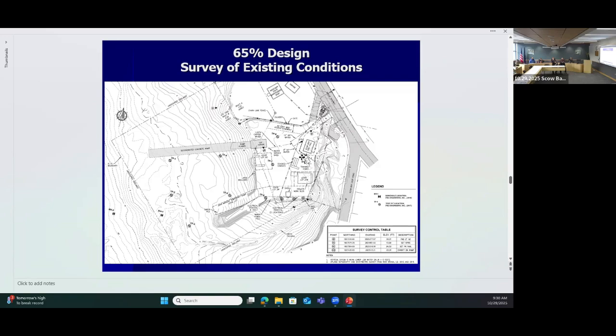Here's the firehouse. Here's the stack connexes. Here is the training tower right in here. So that is the existing condition, and DOT up above. Here's DOT's parcel right through here and then on up. No improvements up in here.